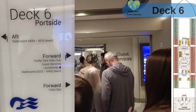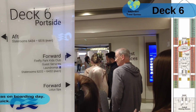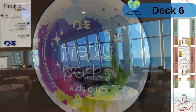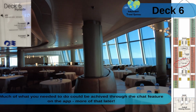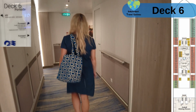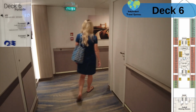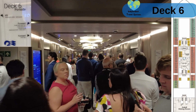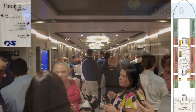So let's begin on Deck 6, home to guest services, Firefly Park Kids Facility, Soleil Dining Room and Lotus Spa. Notably, there's no central route connecting these areas. You'll need to navigate side corridors past staterooms or go up a deck and back down to reach the dining room, highlighting the ship's awkward layout.